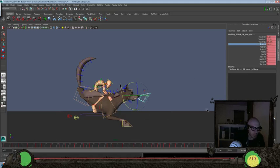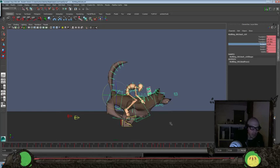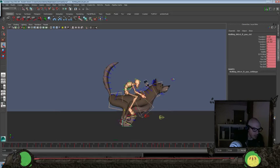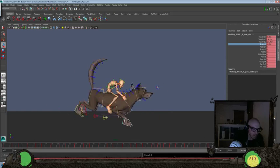Rotate those feet forward. Bring something like that. Bring the hip forward here, down, and rotate it up. Bring those knees forward. And get these feet up off the ground a little bit, because in order to get a run you've got to have a couple frames where the feet are not touching the ground, otherwise it's just a real fast walk.